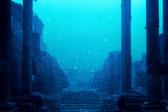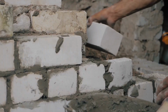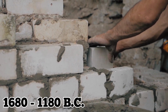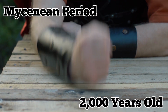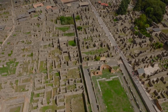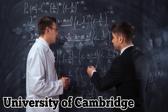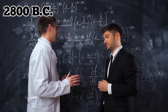There were remnants of buildings, organized streets, and even squares. What's even more fascinating is that most of these structures were built between 1680 and 1180 BC in the Mycenaean period, making them over 2,000 years old. And although most of the construction dates to this period, Pavlo-Petry itself was apparently much older. The experts on the dive from the University of Cambridge estimated that the city was first inhabited in 2800 BC.